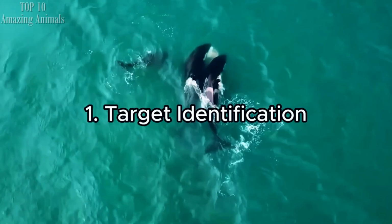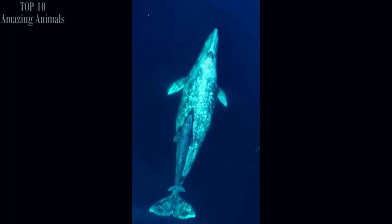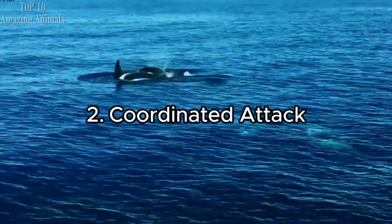1. Target identification. Killer whales usually target young calves or weakened adults. This increases their chances of success in the attack. 2. Coordinated attack.